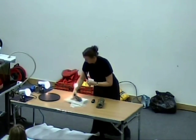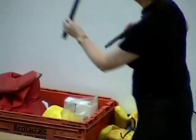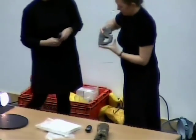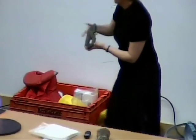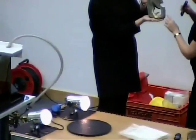This is a section, I'm sorry the cameras are so, do you hold that one? This is a section through one of the, yes, I need that. Yes, okay.